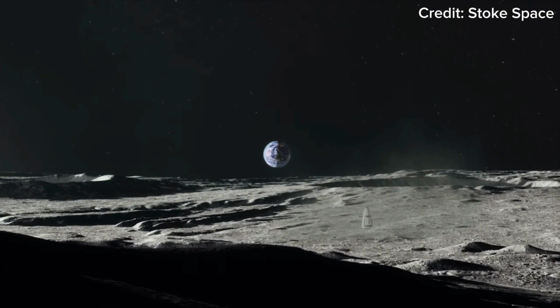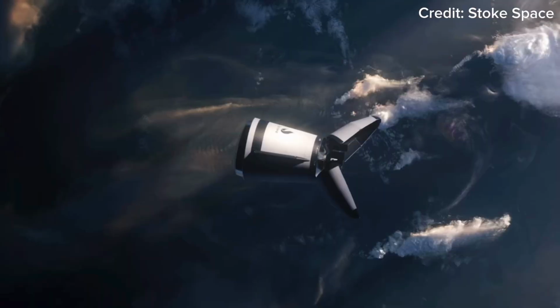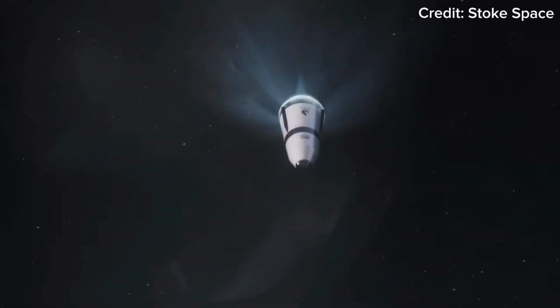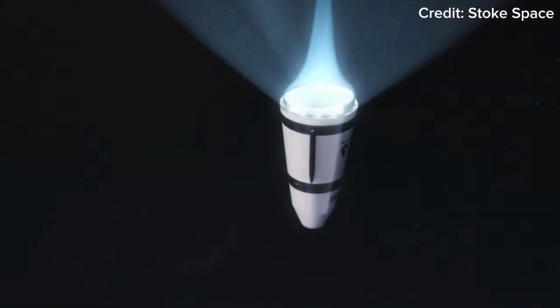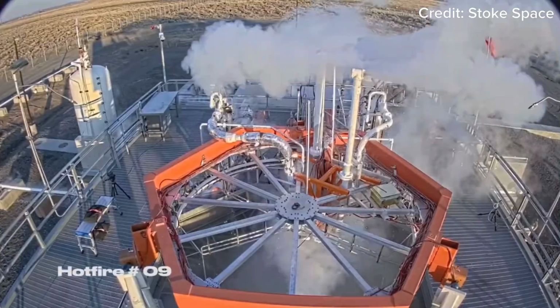And who knows? Maybe in the future, we'll see lots of launch companies building rockets just like Stoke Space's for full rapid reuse. And maybe it would even become the industry standard.